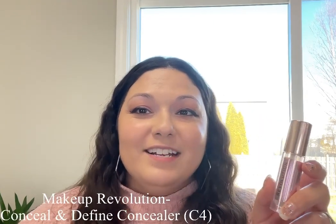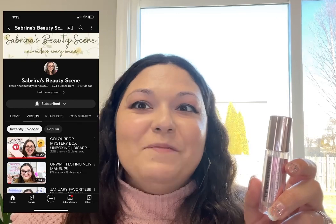So another product that is new to me, it is not new by any means, but it's new to me. It's the Makeup Revolution Conceal and Define Concealer. I heard about this from the 10 products that the YouTuber that I watch, Sabrina's Beauty Scene, mentioned that she loves. So I figured I'd try this. I got my shade in C4, and I'm so excited. So let me go ahead and open it for you guys. And I'm just gonna apply a little bit of concealer, like one dot under each eye.